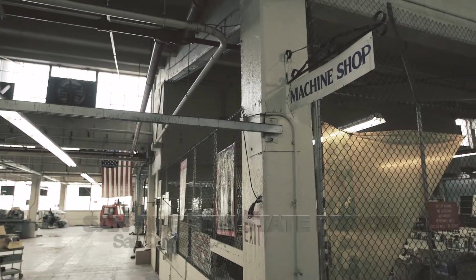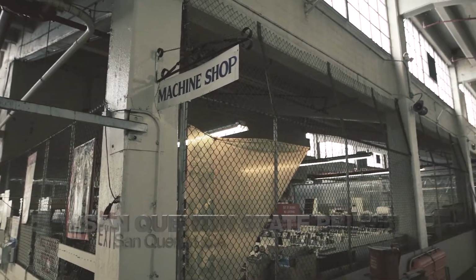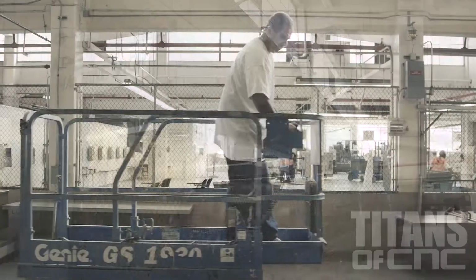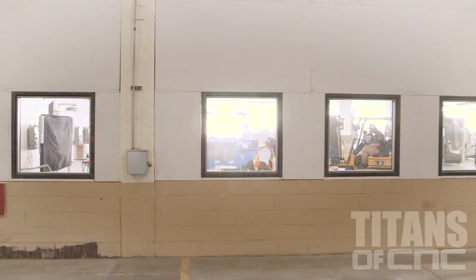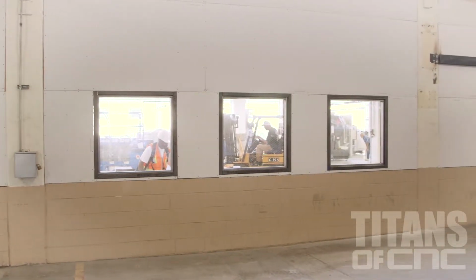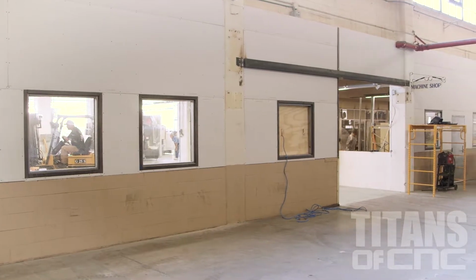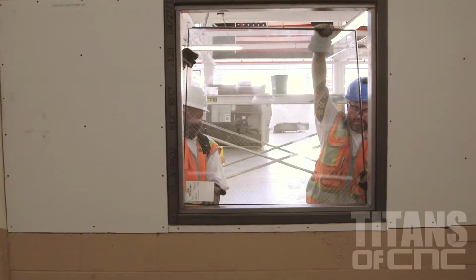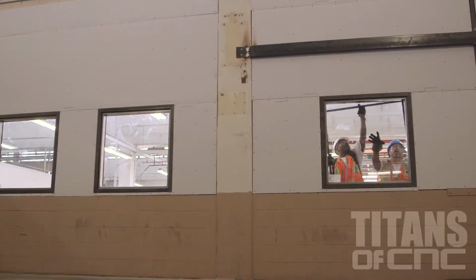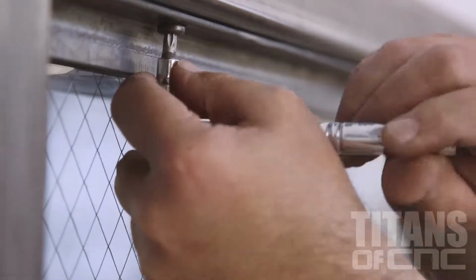When you look at this facility, you see chain link fence. I wanted something different. I wanted a wall painted white with actual windows set into that wall, so that the students, when coming in, would feel like they were entering a real job, just like on the outside. This is the future of rehabilitation.